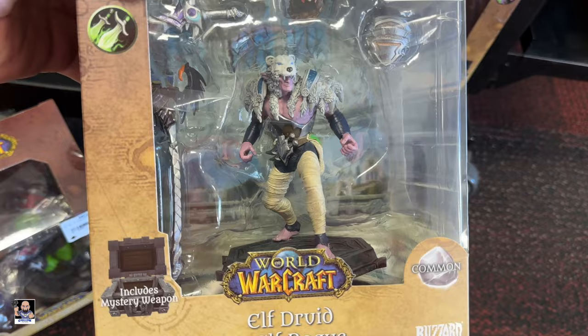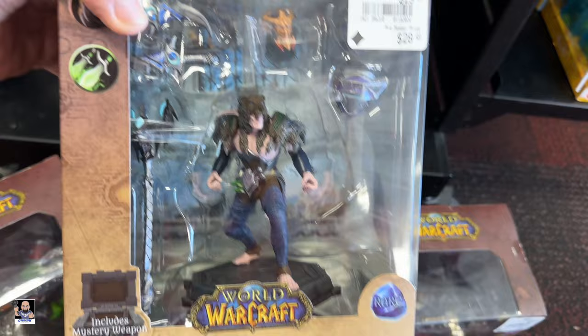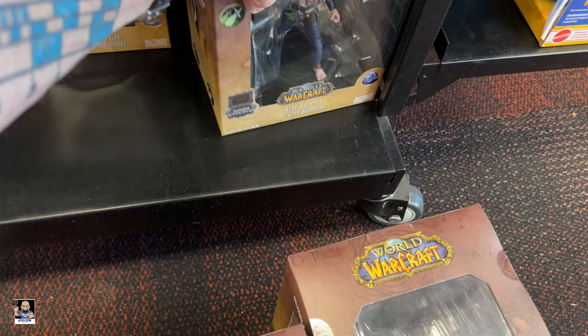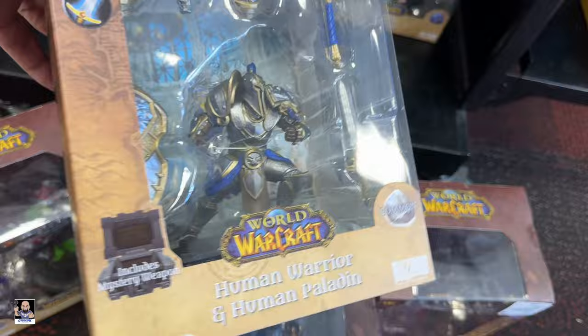And interesting. Includes a mystery weapon. Let's see. Uh-oh. We got a rare. I don't know anything about these when it comes to the commons and the rares, but that's pretty cool. Oh, that one's nice. That is very cool. I just wonder, man, if they come off the base, I got some thought processes going on in my brain right now.